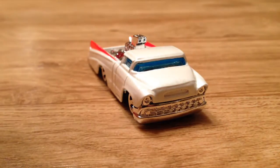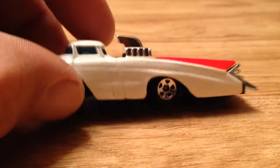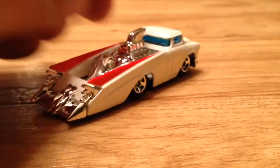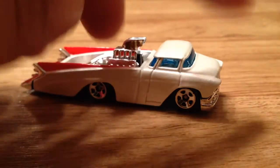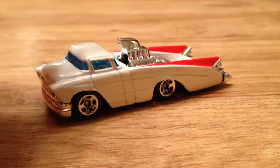So number 3 will be this Bedtime. Love this casting. It's the only one I got. I didn't even know it existed until I seen it. Just a really cool casting. Very cool. I like the way they did the pipes in the back. Man, that is nice. Pretty slick. Really cool car or truck. They made a few different models of these. I'll be collecting them as time goes on. But that is number 3. Definitely a cool casting.